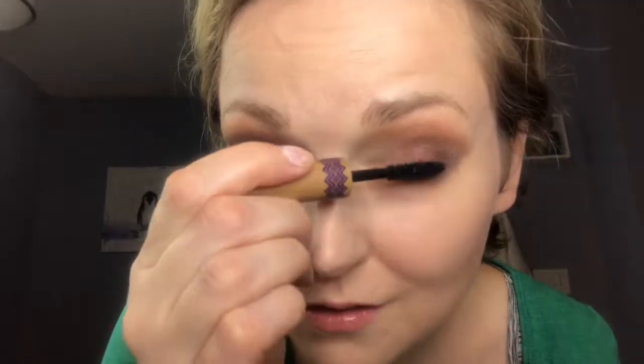I'm going to do my lips. And this is a Shea Butter Lip Balm by Pixi. This comes in a bunch of different colors. This is a really pretty purple. And one more thing, I need to add some mascara. That is the one product I actually don't have from Pixi, so I'm going to be using my Tarte gifted mascara. And here we have it. Face full of Pixi.